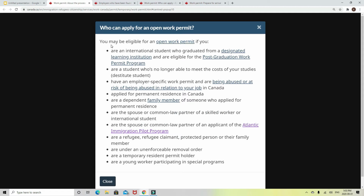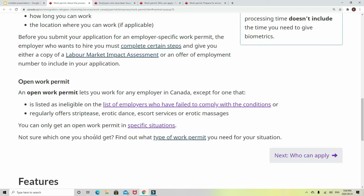You may be eligible for an open work permit if you are an international student who graduated from a designated learning institution and are eligible for the post-graduation work permit program, or a student who is no longer able to meet the cost of your studies, a destitute student, or you have an employer-specific work permit and are being abused or at risk of being abused in relation to your job in Canada, or you applied for permanent residence in Canada. All these conditions, guys, you can read, it is very easy. If you meet these conditions, then you can apply for a work permit.